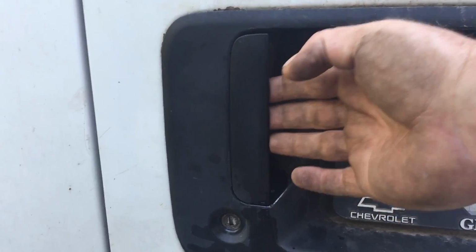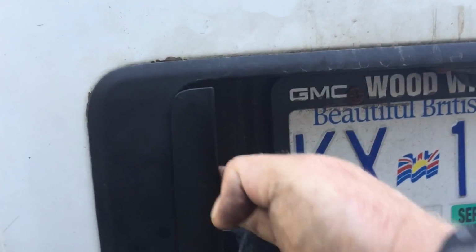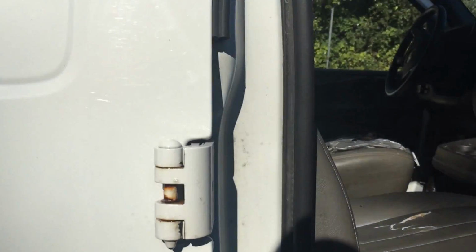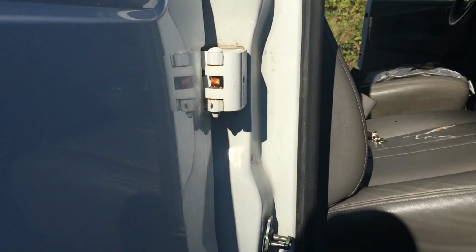First thing I did when I got home, lubed it. Works just fine now. Remember the hinge flex in these hinges? None. Doesn't even make a sound anymore.